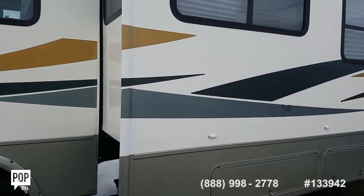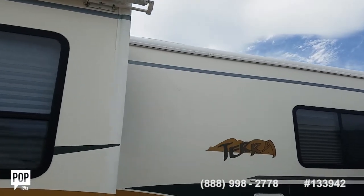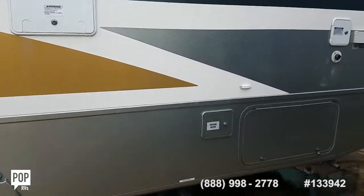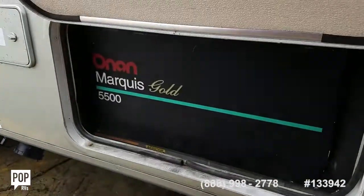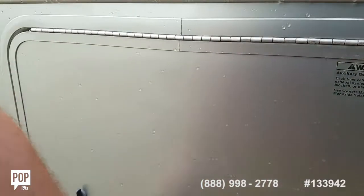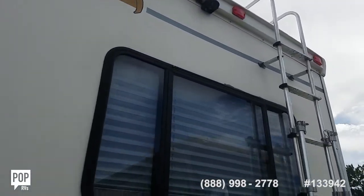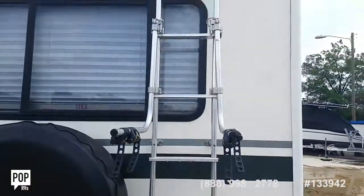Expansive interior with the slide out, roller awning on it, keeps any leaves or sticks out of there at your favorite park. Storage underneath, the slide motor was just replaced, so that's brand new. At the rear, backup camera makes parking super easy. Tend to all your rooftop equipment with the easy access ladder.